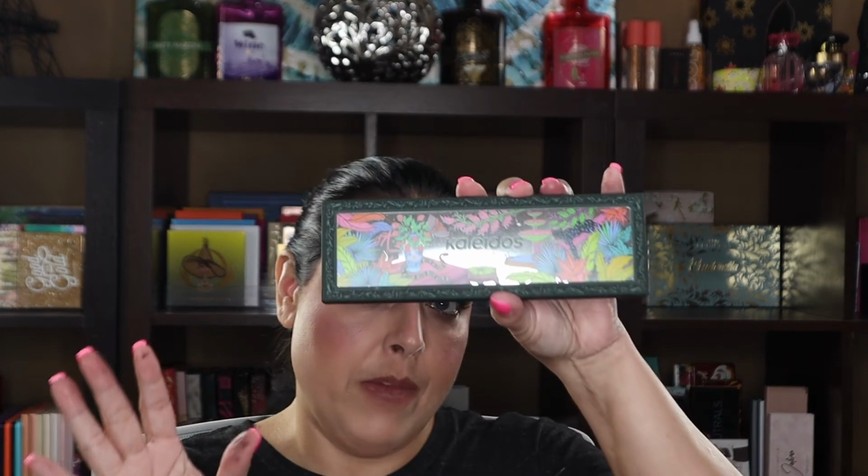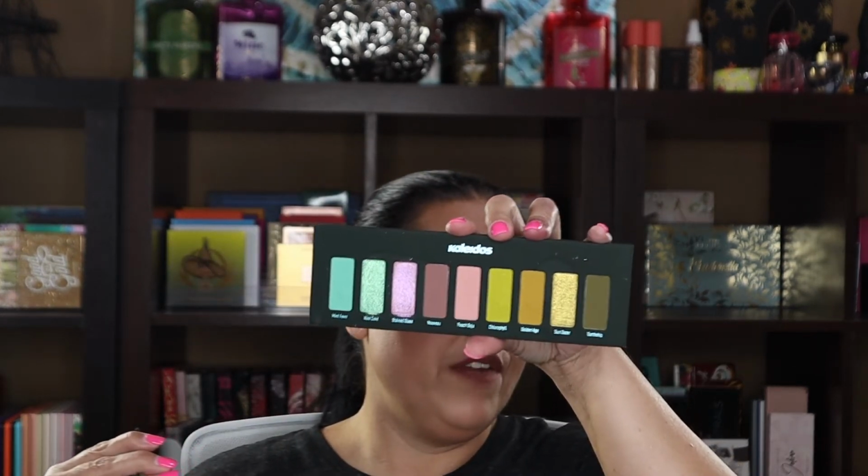Okay. I have the Kaleidos Flower Punk palette. This thing comes off completely, and then there's a mirror on the other side, and then this is the color story. I've never used this. It's really pretty, but if I'm being honest with myself, I've swatched it. I've never used it. If I'm being honest with myself, I probably won't use it. So I'm going to go ahead and let that go.